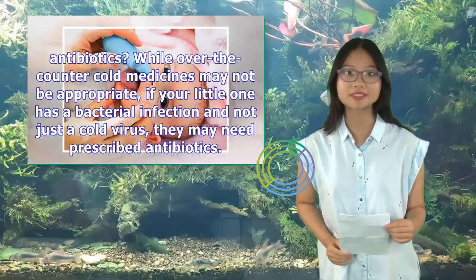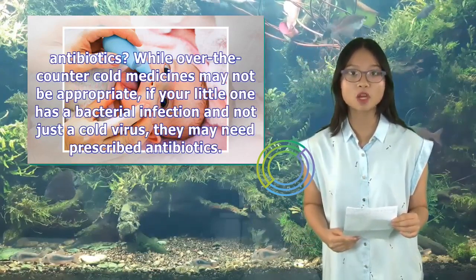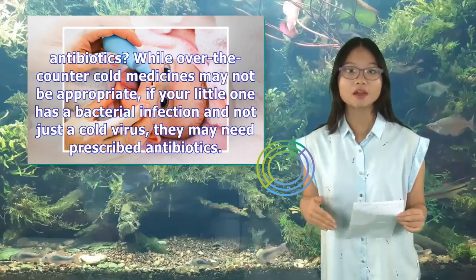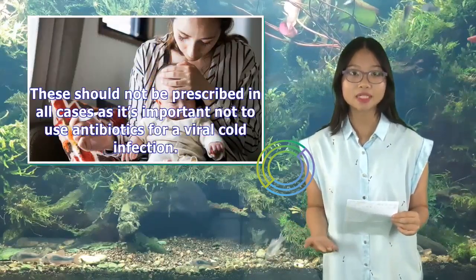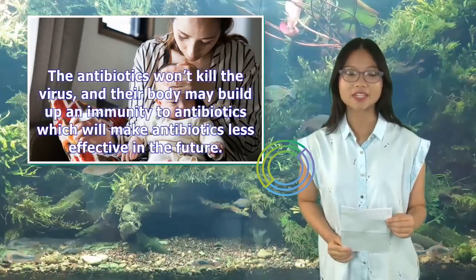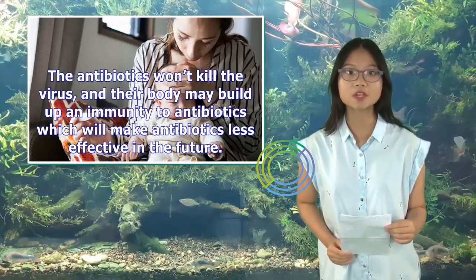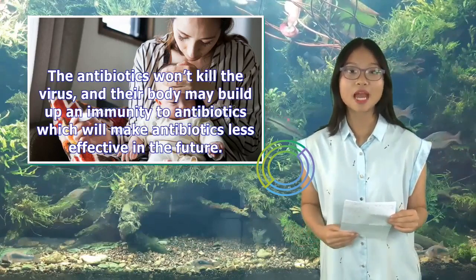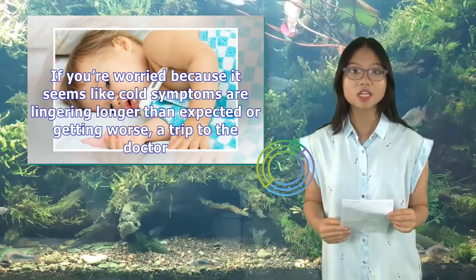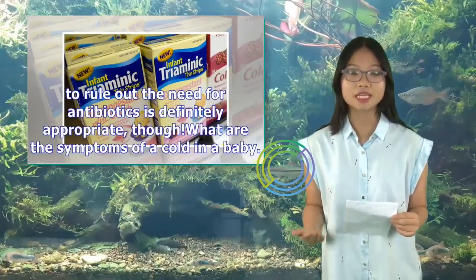What about antibiotics? While over-the-counter cold medicines may not be appropriate, if your little one has a bacterial infection and not just a cold virus, they may need prescribed antibiotics. These should not be prescribed in all cases as it's important not to use antibiotics for a viral cold infection. The antibiotics won't kill the virus, and their body may build up an immunity to antibiotics which will make antibiotics less effective in the future. If you're worried because it seems like cold symptoms are lingering longer than expected or getting worse, a trip to the doctor to rule out the need for antibiotics is definitely appropriate, though.